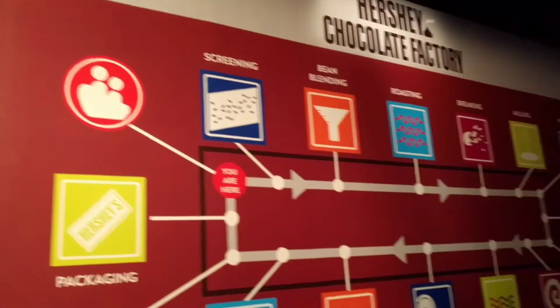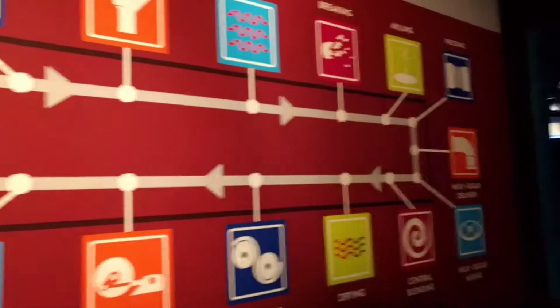We're proud to say that we make Hershey's milk chocolate using quality ingredients from the very best sources. It all starts with cocoa beans, which are harvested and shipped to us from tropical regions around the world. We send the cocoa beans through large cleaning machines that screen and thoroughly remove unwanted parts like pulp and bits of cacao pod.